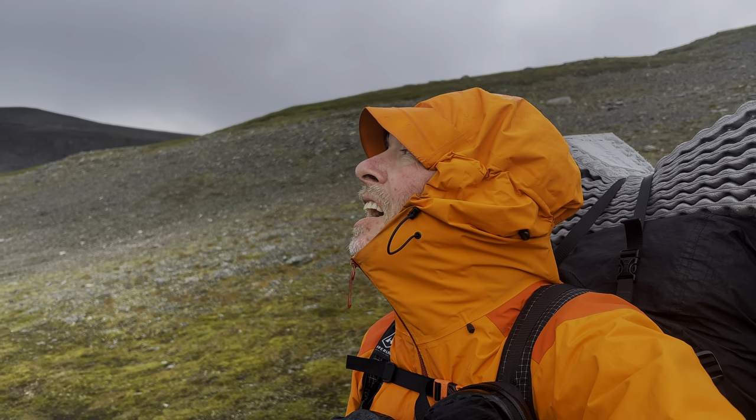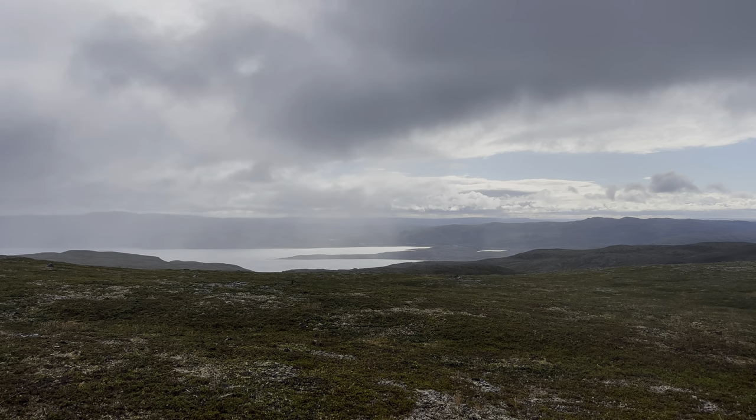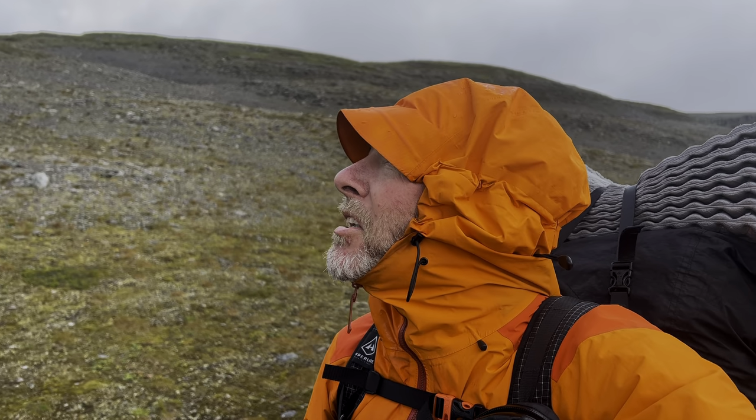Pretty miserable stuff today. But it might clear up later. I can see some blue spots around me. I guess I just have to get out of the shadow of these mountains that kind of force the clouds up, and makes it rain.